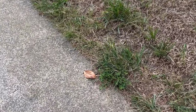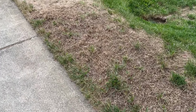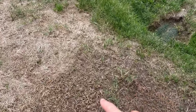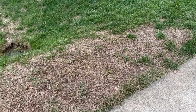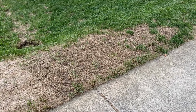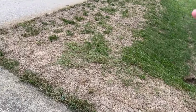We have some of this stuff. I've got a lot of that on the bank. Whatever that is, chickweed, I don't know. That's what comes to mind when I see that. But basically, we have some Bermuda over here. Long story short, no change. We did this over a week ago. The sun hits this multiple hours a day. Not a bunch of crabgrass or weeds coming in. This gets sun all day long.